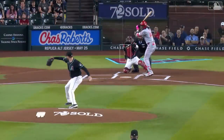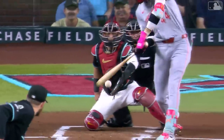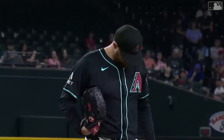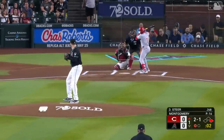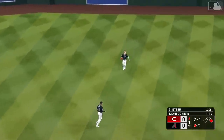Down on strikes. He's a guy that changes speeds a little bit. He's got a breaking ball, and he snuck that one right by at the knees against Elly De La Cruz. I mean, he's an expert at throwing what you don't expect. Not uncommon for a veteran pitcher to take a little while to settle in out there on the mound and get that fine tuning on the command. This is routine for Carroll.